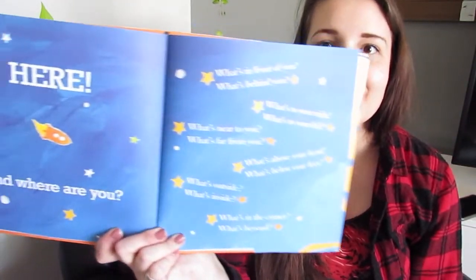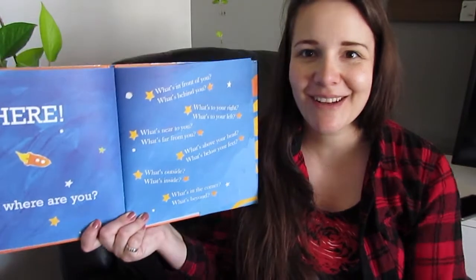What's in front of you? What's behind you? What's to your right? What's to your left? What's near to you? What's far from you? What's above your head and below your feet? What's outside? What's inside? What's in the corner? And what's beyond? Wow, take a look at all those things. See what's around you. And that is the end of our rocket book.